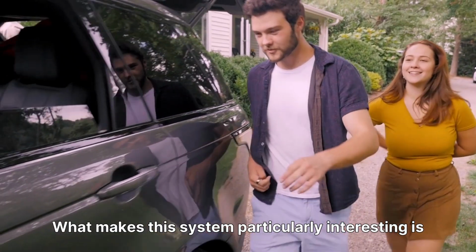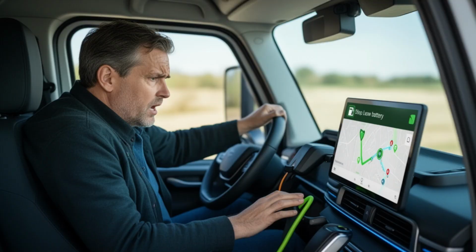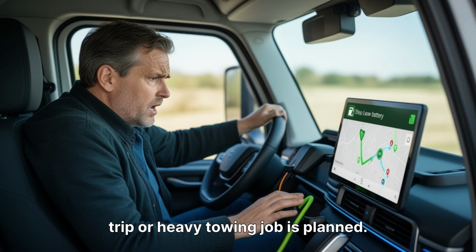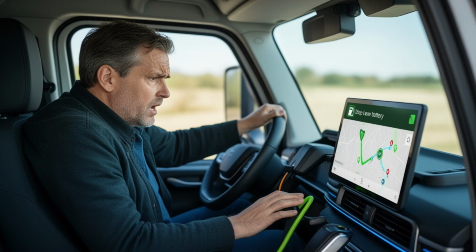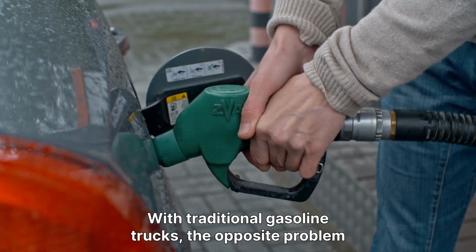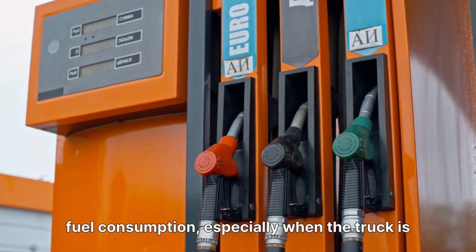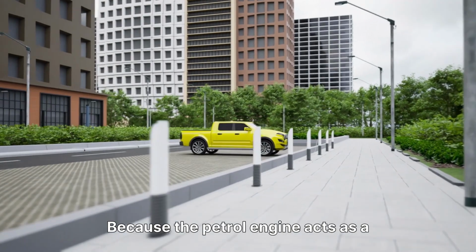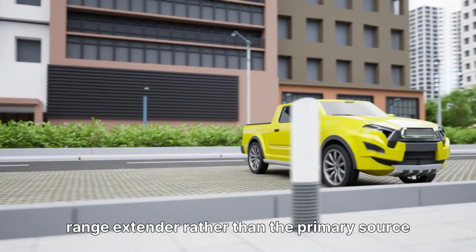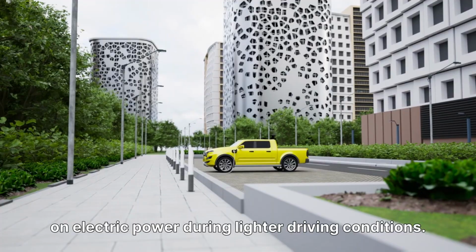What makes this system particularly interesting is how it changes the daily experience of owning a truck. In a fully electric pickup, the biggest concern often appears the moment a long trip or heavy towing job is planned. Drivers begin calculating charging stops, waiting times, and how range might drop under load. With traditional gasoline trucks, the opposite problem appears: strong range, but significantly higher fuel consumption, especially when the truck is used frequently for work. The Shark 6 attempts to sit directly between those two worlds. Because the petrol engine acts as a range extender rather than the primary source of propulsion, the truck can operate quietly on electric power during lighter driving conditions.